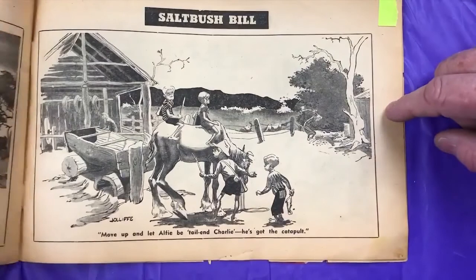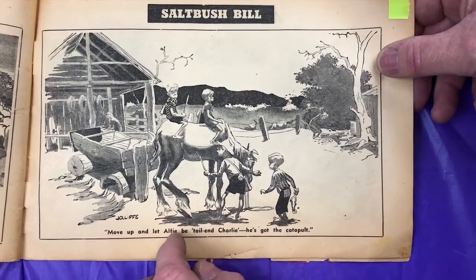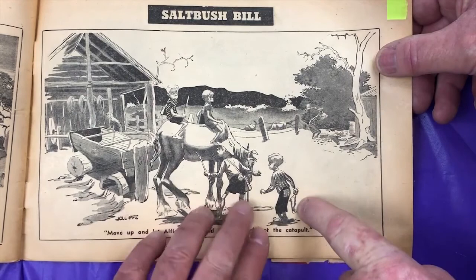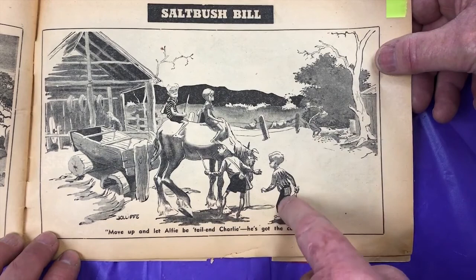And what's this one? Well, this is just after the war. And she's got a catapult, which is, what do you call them? It's called a slingshot in America, but we call it a shanghai in Australia. So they're saying, move up and let Alfie be tail end Charlie. He's got the catapult, in other words, because of the gunners during the Second World War.